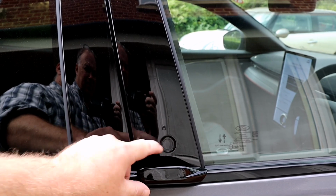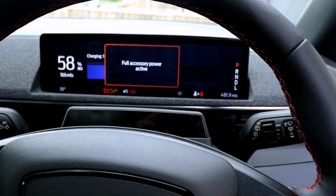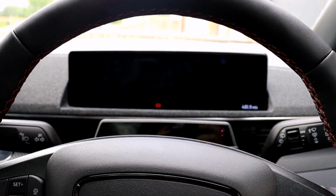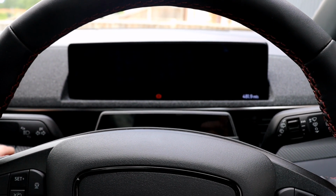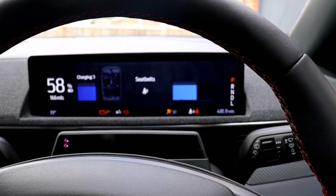So the Fords in the UK, I love them, so I've really been looking forward to testing this MachE and seeing if this electric car could be my next car. I mean, if it's got some Mustang DNA in it, it's got some performance, and it's got anything of what I've liked about my Fords in the past, this really could be the car for me. I love the interiors of Fords as well.